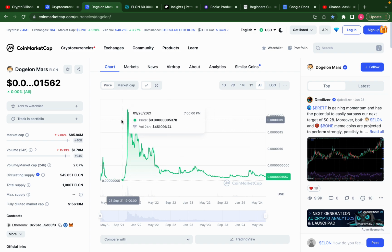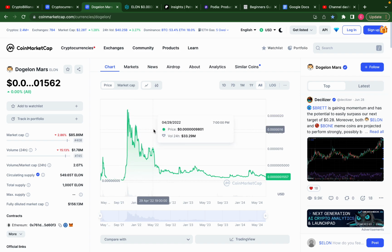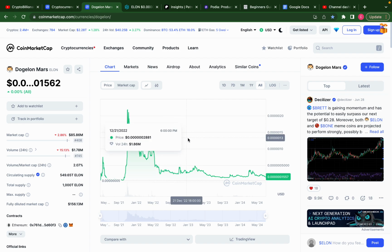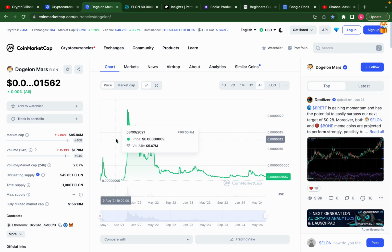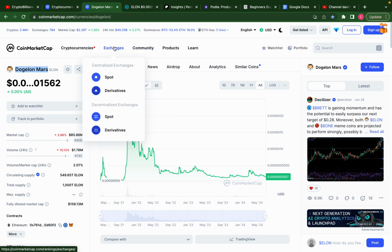Although this was so new at the time, there are doubts. We got to look at the bearish case as well. There are doubts that the sentiment that we had in the beginning, the hype, will return. In my personal opinion, I do believe the best coins will survive. And I do believe that Dogelon Mars is that third biggest coin on the market.